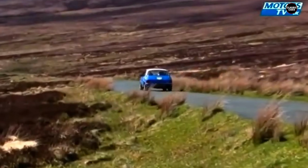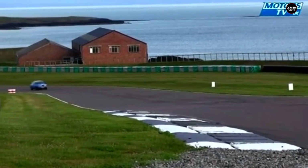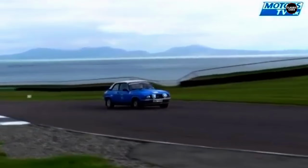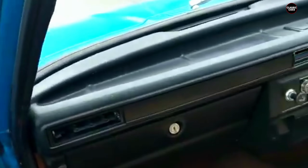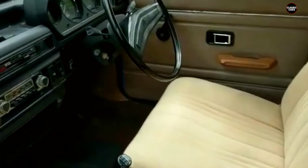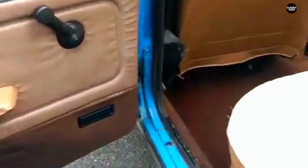Now, let's talk about the most infamous feature of the Allegro. The quirky steering wheel. Yes, that's right, a square steering wheel. At first, this idea seemed somewhat innovative. Supposedly, the square wheel would improve the driving position and ergonomics. But in practice, it was a complete disaster. The unusual shape made it uncomfortable to grip, and it didn't make steering any easier. In fact, it made it more difficult. Drivers couldn't help but feel awkward behind the wheel, and the strange shape quickly became a symbol of everything that was wrong with the car. The quirky steering wheel has gone down in history as one of the most bizarre and unpopular automotive design choices ever made.